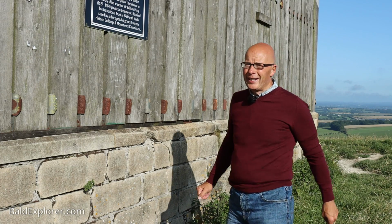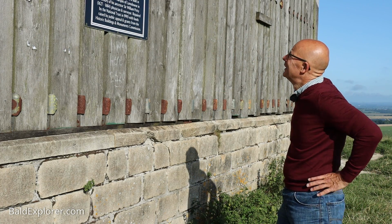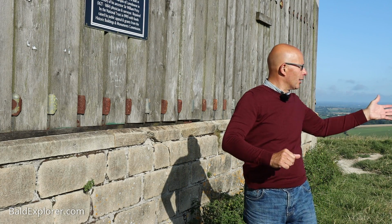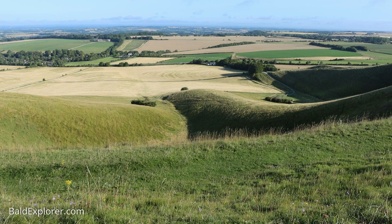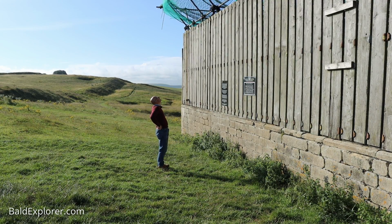Well, we made it all right, and what an amazing, impressive building. There's a plaque here. It's National Trust. So I guess the National Trust must look after this whole area, which is why it's all so well preserved. And it says here the Lansdowne Monument.